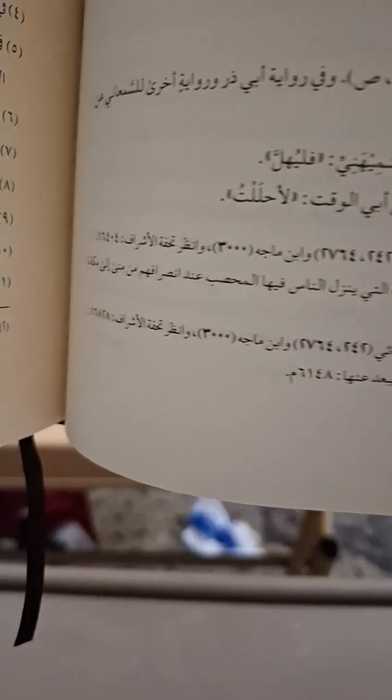So the footnotes are divided into two sections. The first section discusses the differences between the nusakh and riwayat. The second is the takhrij of the hadith from the Kutub al-Sitta and Tuhfat al-Ashraf and the word meanings.